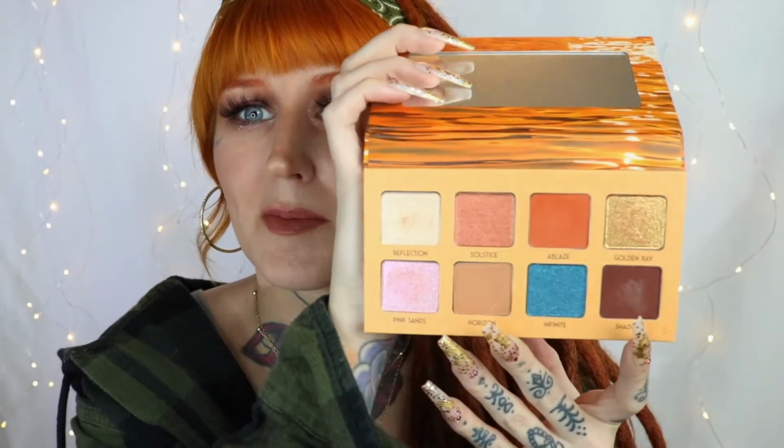So today I went ahead and used this palette that I got in my Ipsy bag. It is by Beauty For Real and it's the Golden Hour palette. This is what the inside of the palette looks like. I did use a setting spray whenever I was making the eyeliner, so it makes it look a little weird in the pan, but yeah.